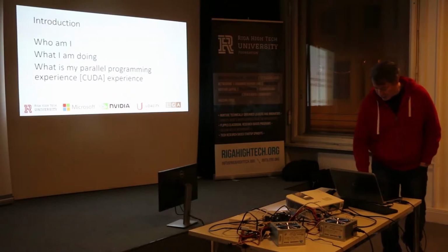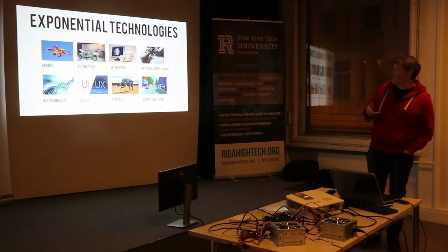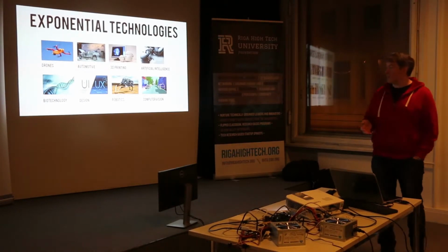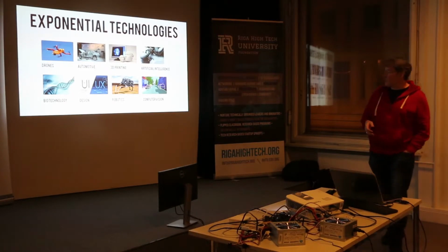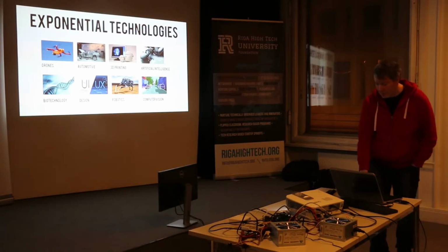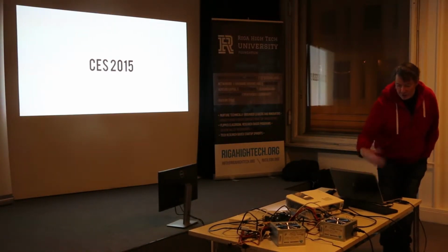Cool. So this is actually the big picture of why this stuff is interesting for me, because this is one of the so-called exponential technologies. Parallel programming is used in computer vision and machine learning, and this is really cool stuff, based on NVIDIA marketing, some kind of picture they draw for me. But there are different other things that are interesting: drones, automotive, 3D printing, artificial intelligence, biotechnology, design, robotics. There are a lot of meetups to foster those changes in the exponential technology ecosystem boosting in Latvia.